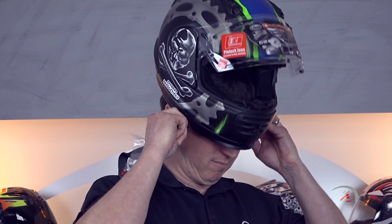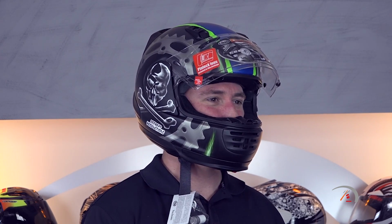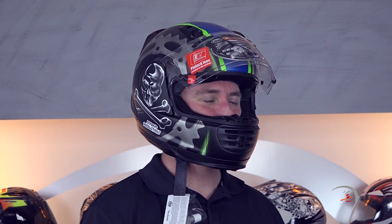The happy medium: snug and secure, but not uncomfortable. Right on the money. One thing to note here, if you love the helmet and it fits you great in the crown, but the cheeks are either too loose or too tight, you may be in luck, because most manufacturers do offer cheek pads in different sizes, so you can just swap them out to truly achieve the perfect fit.